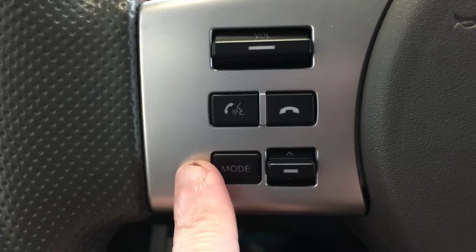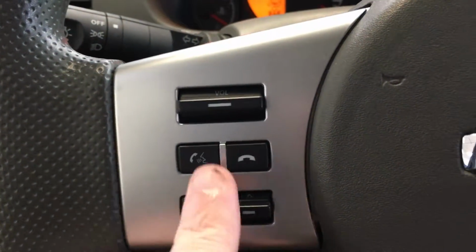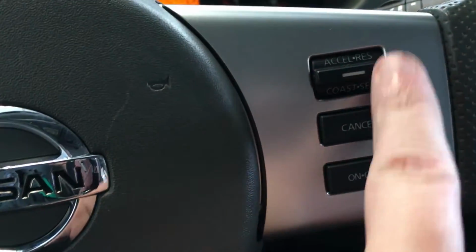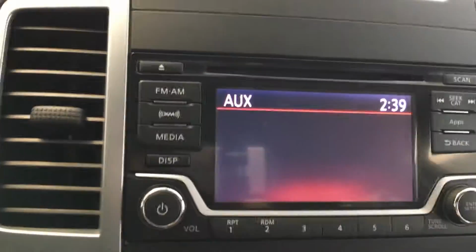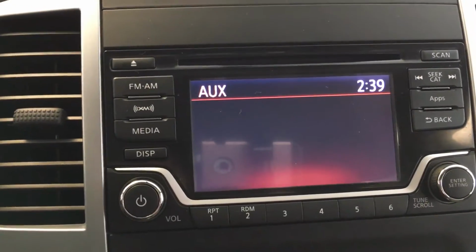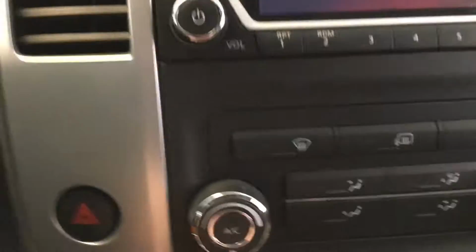You also have your mode button for your audio and your volume for your audio controls on your steering wheel. And then to the right is where you'll find your cruise control options. Here is your standard radio from Nissan. As you can see, it's AM, FM, XM. All the buttons and controls are right across the front.